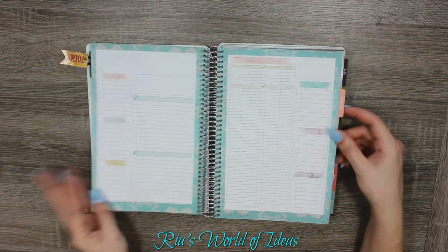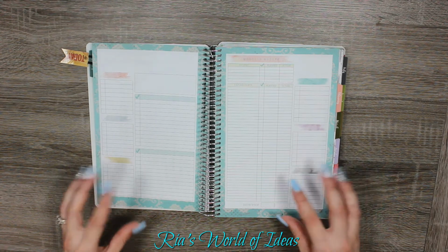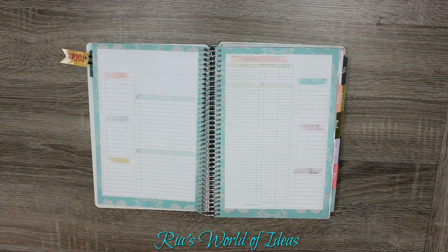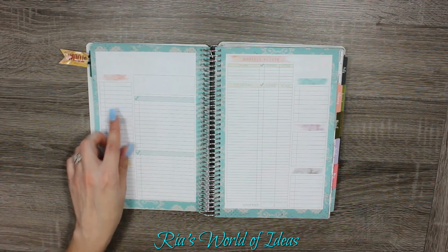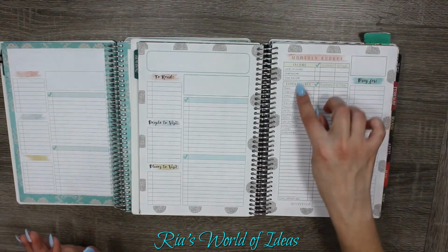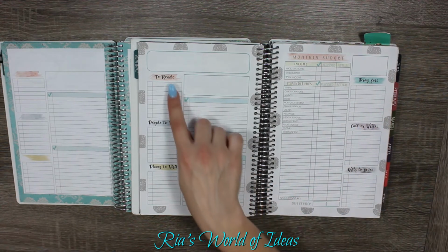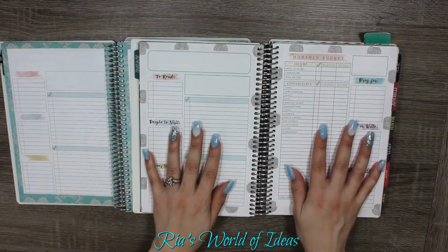The other thing that was different was this page, and I am so glad they changed it because this used to have writing in it. This page used to have things laid out, and I would actually put tape over it. So this is how it looked last year. Last year this page was the monthly budget, and they had things written in for you already: to pray for, call, write, gifts to give, to read, people to visit, places to visit. So this is how the page was.